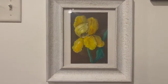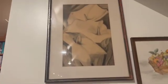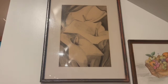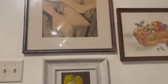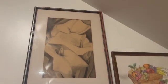Anyways, I brought it up. I initially just had this one picture here, this sketch of these lilies, but then I was like, oh, maybe I should do a little picture collage.